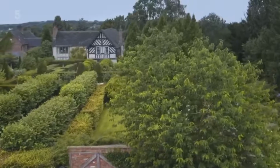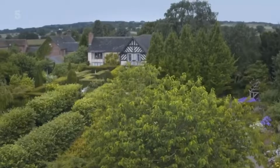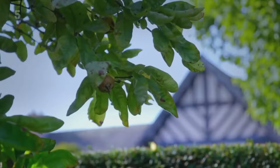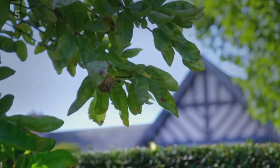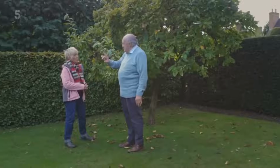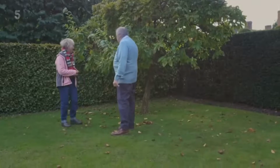Medlars were at the peak of their popularity in the 1600s, when Wollerton Hall was built. So they would have been very familiar to whoever lived here then. Of course, the medlar has beautiful white flowers about that big. Which we'll see, won't we? You will, indeed. But, of course, people are not interested in that. They're interested in these fruit.